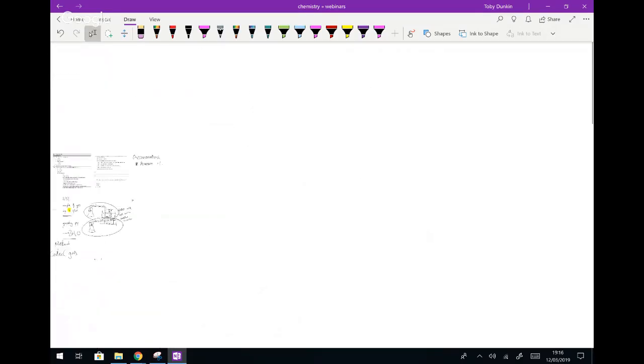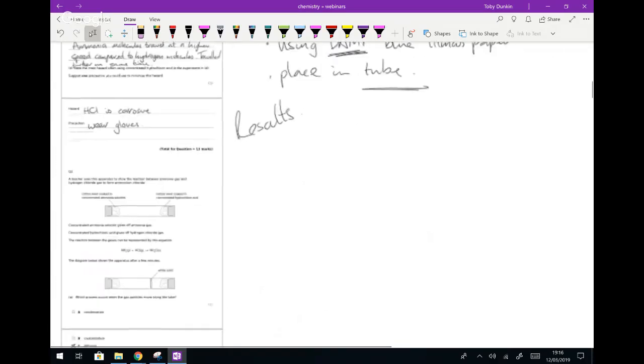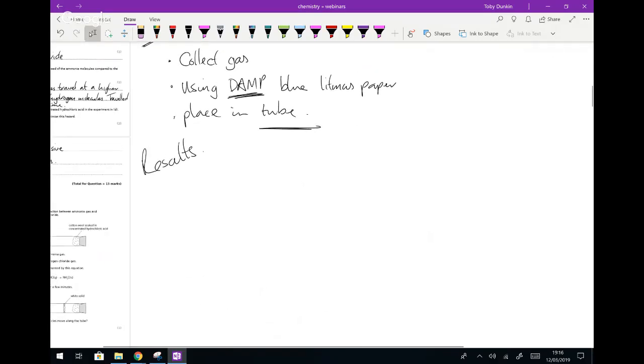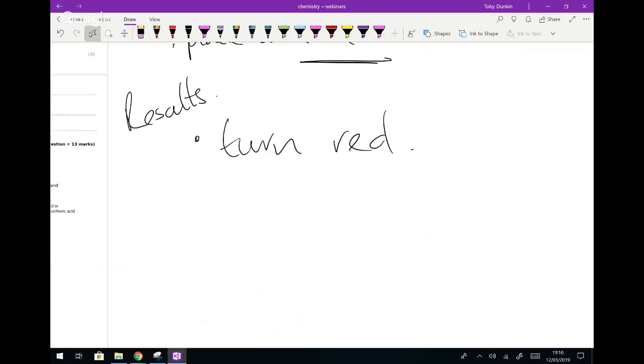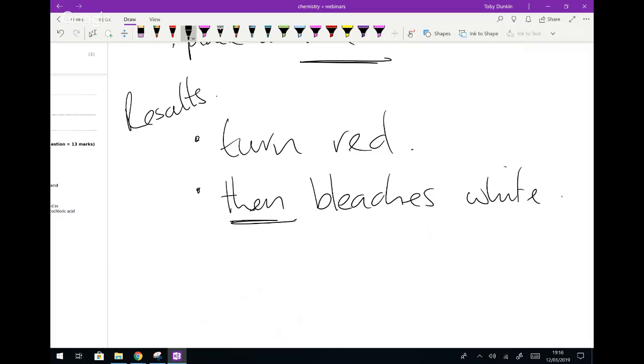Okay, going back to my chlorine. So the results, there are two results from this. The first result, the blue litmus paper will turn red. Now, let me show you why this happens. So, yeah, turns red. And the second one is then, please note the then bleaches white. By the way, you don't actually even need the white. You can just simply say it's bleached.